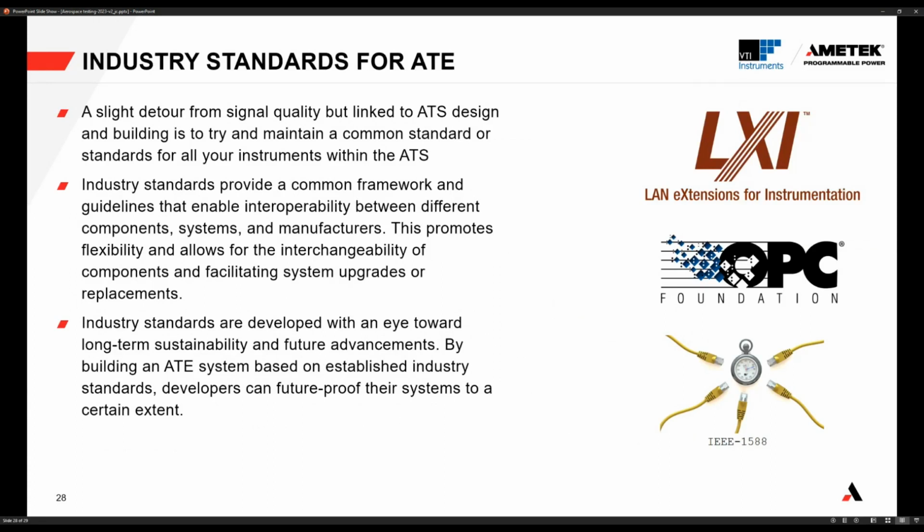And the final part that I want to jump onto while we're at this is standards for ATE or ATS as well. I want to look at a few things because it helps you, one, maintain your signal quality because you are building a system that's built to set standards, but it also helps you as a time reducer if you're using industry standards to assemble your ATS. And there are a few that I'd like to look at here.